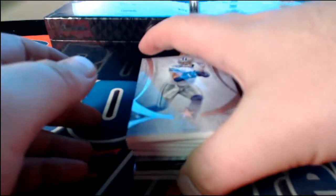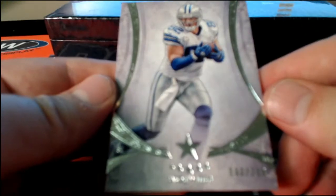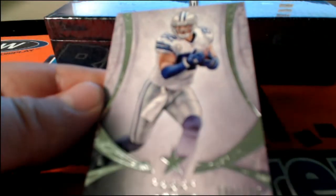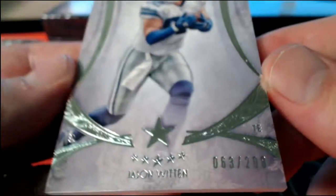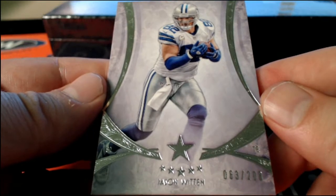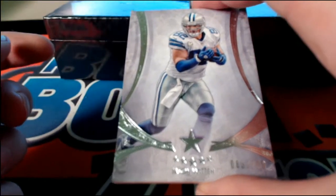Ooh, got a boot. Nice. All right, first one here is Jason Witten. Check that out. Very nice. Come on, light. I need you. Let me see, 63 of 208 right there. Very nice. Jason Witten for the Dallas Cowboys. That is KP coming out to you. KP, very nice.